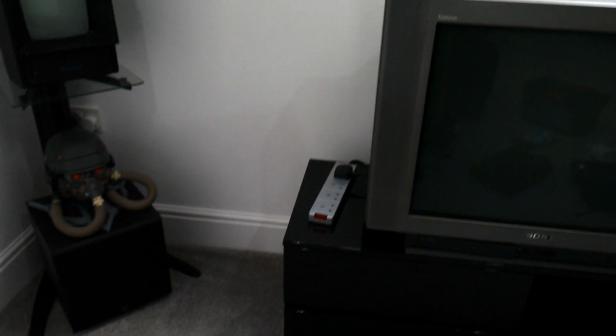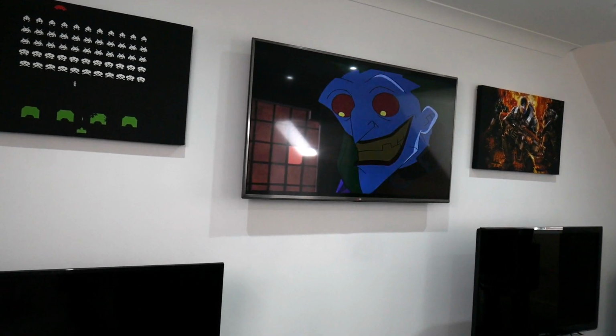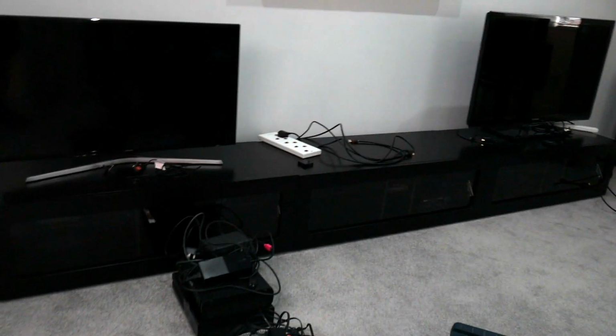Right, there we are. Vectrex subwoofer, let's put the lights on. There you go, Vectrex subwoofer in there. Obviously those extensions are going to be hidden behind whenever I plug all the consoles in. CRT, TV unit. And there's the Batman animated series I used to watch with the kids when they were small. Bit of nostalgia while I'm working.